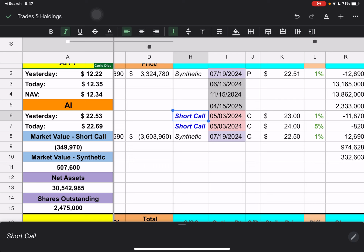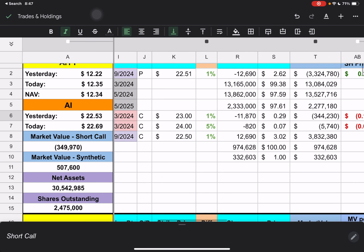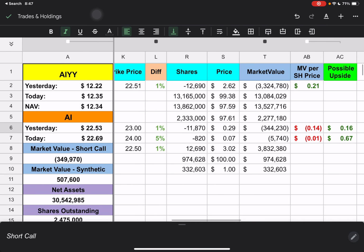All right, so here we go. I apologize for that. But now our data is updated here. We have 2 short calls that will expire tomorrow, 23 and 24 strike price, and we're currently underneath those 1% and 5%. And we're slightly above that synthetic there, we can see. But synthetics looking good.